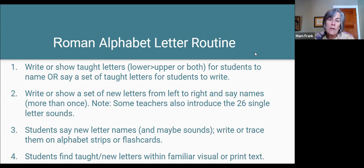And then she moved into a new set of letters, or maybe just one at a time. And she wrote them across the board a number of times from left to right, demonstrating that left to right of reading English. And she said the names more than once. I don't recall that she was introducing the sounds, but you could do that. That would be a combination of RF1 and RF2, and even RF3.